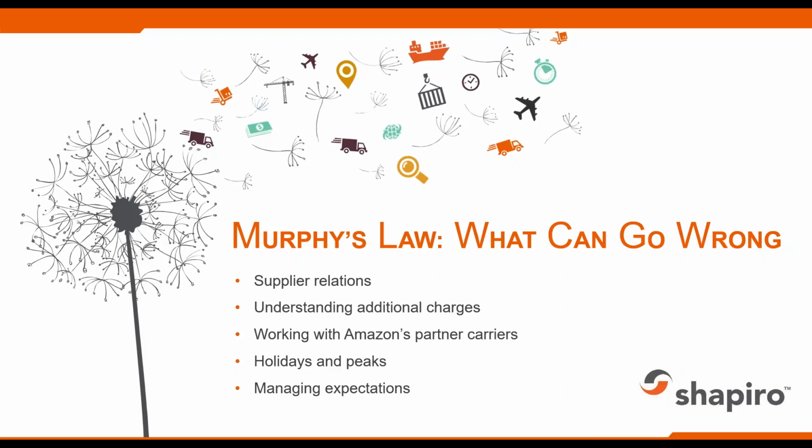In general, drivers will allow 1 to 2 hours at port pickup or in Amazon's warehouse before they will charge an hourly rate for their time. This charge is known as detention. It's generally about $85 an hour, but it does vary by carrier.